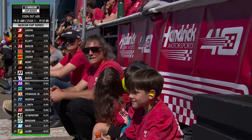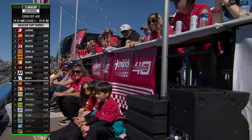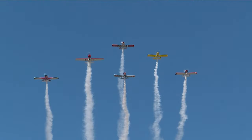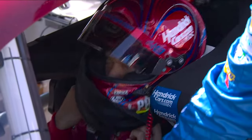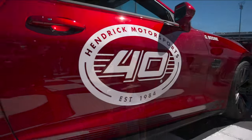Up in turn number two, Hendrick Motorsports celebrating 40 years. Lots of ruby red on those t-shirts and banners as they celebrate here in Martinsville with their driver, Kyle Larson, out front.